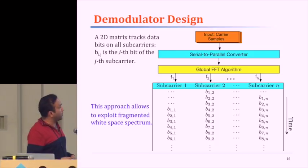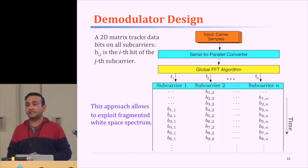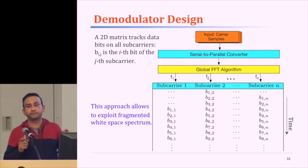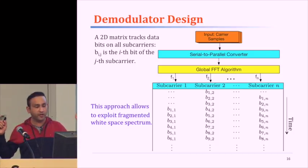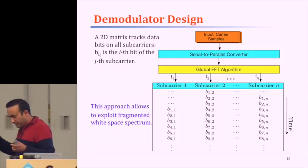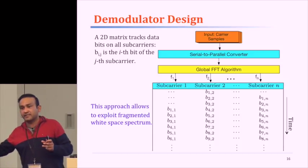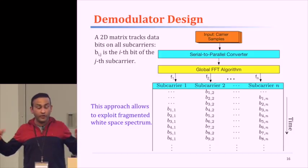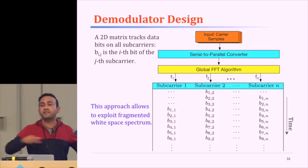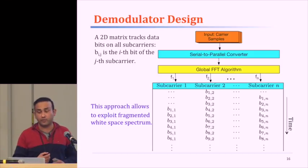So this approach also allows us to exploit fragmented white space spectrum, which means white space can be largely fragmented, because you never know which TV channels are using what channels. It's pretty much fragmented, so you get some channels free, then the next channel is not free, then again some channels free. It's called fragmented spectrum, and we can exploit it, especially when you need huge scalability. We can take the entire spectrum that we find here and use it because of this approach that we are adopting.